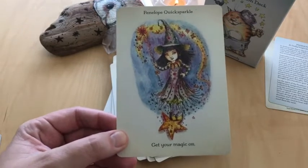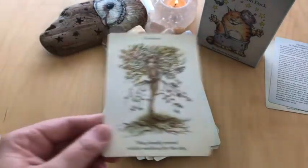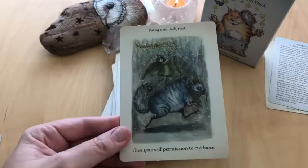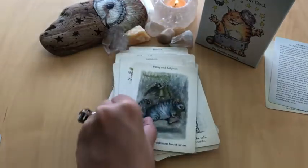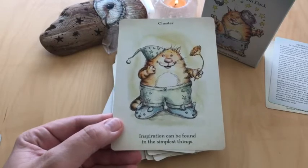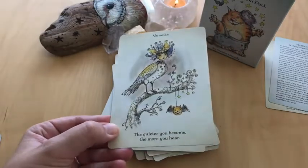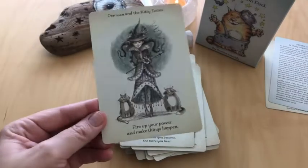Penelope Quick Sparkle: get your magic on. She is super cute. Luna Tree: stay deeply rooted while reaching for the sky. Patsy and Jellyroot: give yourself permission to cut loose. Chester: inspiration can be found in the simplest things. Veronica: the quieter you become, the more you hear. That's true. The amazing things that you can pick up when you are not the one talking.